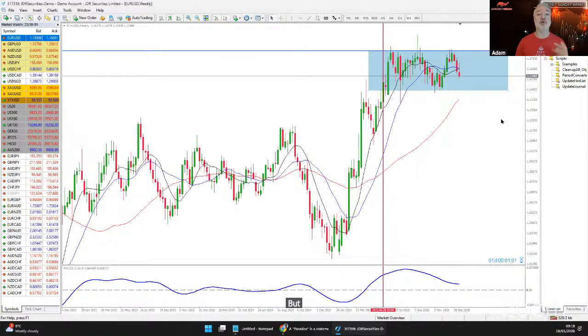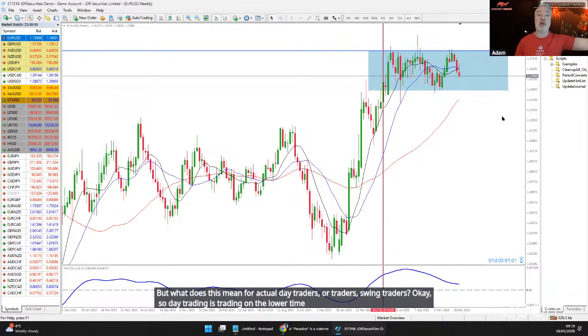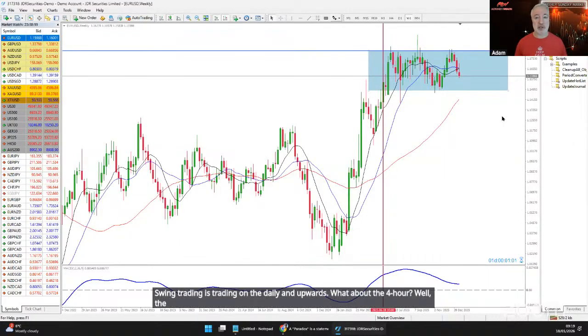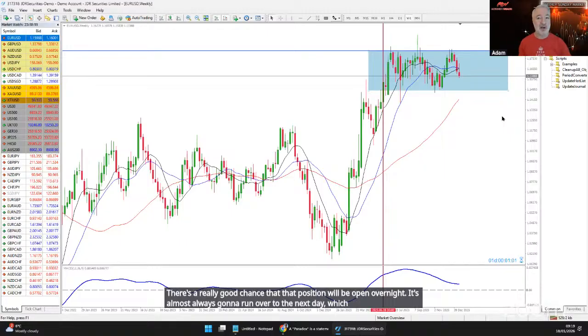But what does this mean for actual day traders or swing traders? Okay, so day trading is trading on the lower time frames, the 1 hour, 30 minute, 15 minutes. Swing trading is trading on the daily and upwards. What about the 4 hour? Well, the 4 hour's got one foot in swing trading and one foot in day trading. Why is that? Because when you take a trade on the 4 hour, there's a really good chance that position will be open overnight. It's almost always going to roll over to the next day, which means it's kind of higher time frame trading.